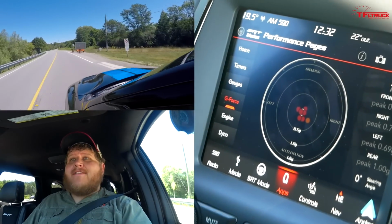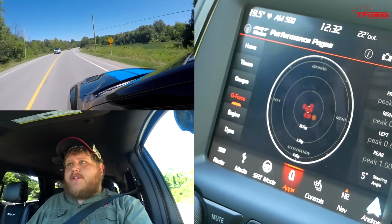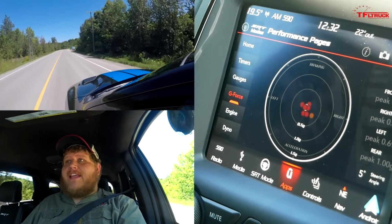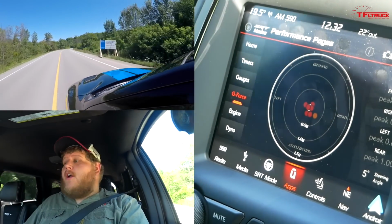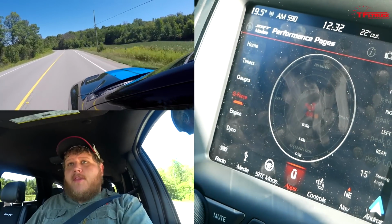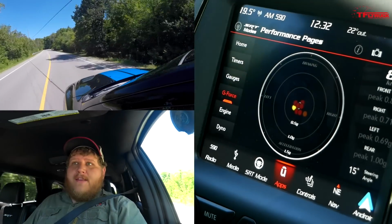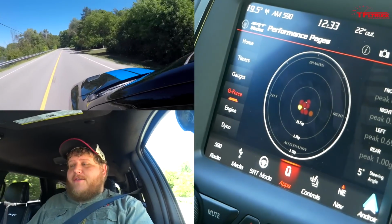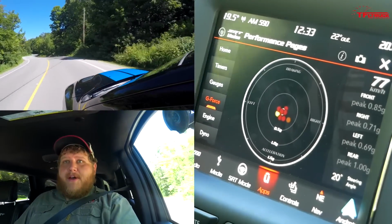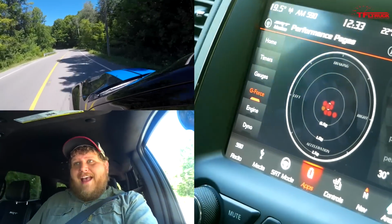Now here is a live demonstration of performance pages, and specifically the G-Force page. So I'm going through a little twisty section of road here that I really like, and I've got 3 cameras rolling, one on the performance pages, the GoPro on the outside, this one on me. So I'll run them all here at the same time so you can watch exactly what the G-Force meter does as I go through these corners. And I can't go crazy fast, but fast enough that we should register some okay G's.